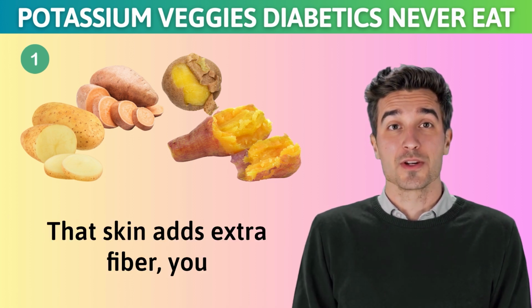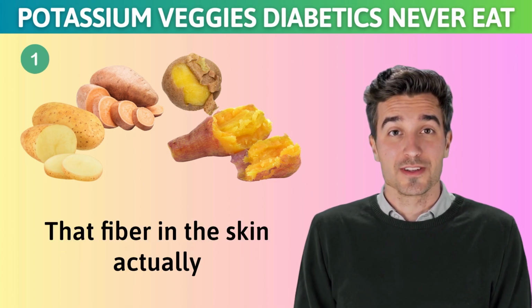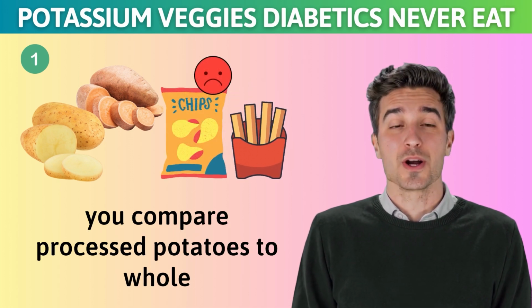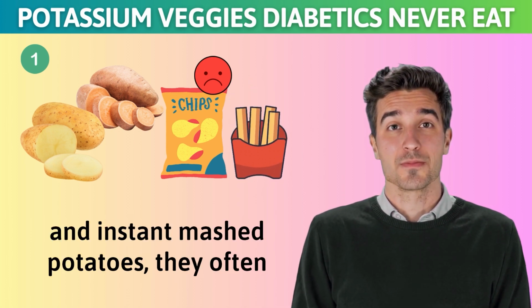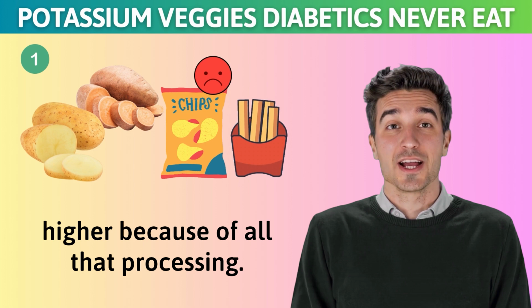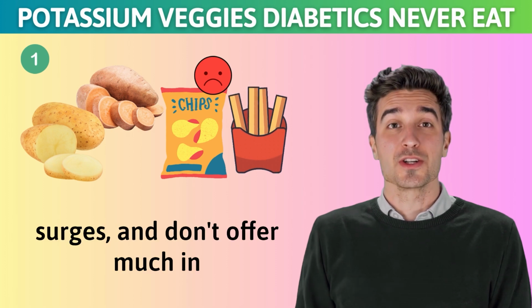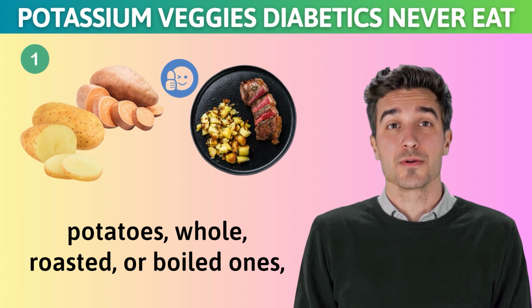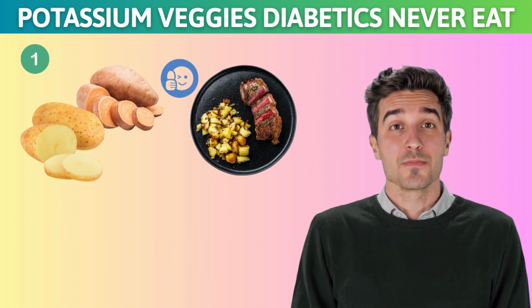That skin adds extra fiber, you see, rather than frying them or mashing them up with lots of butter and cream. That fiber in the skin actually helps slow down how quickly glucose is absorbed. And there's a big difference when you compare processed potatoes to whole ones. Things like French fries, potato chips, and instant mashed potatoes, they often come with added fats, sodium, and fewer nutrients. Plus, their GI can be even higher because of all that processing. These types of potato products can lead to faster, higher blood sugar surges and don't offer much in the way of nutrition. So, if you're going to have potatoes, whole, roasted, or boiled ones, eaten in moderation and with the skin on, are definitely the better way to go.